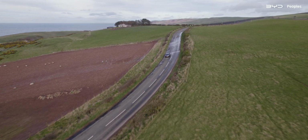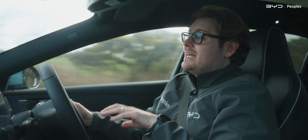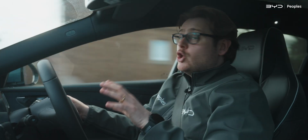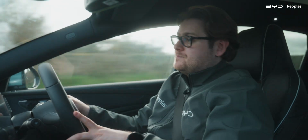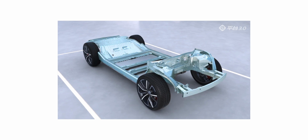The battery technology from BYD is market leading. The BYD Blade battery has enhanced safety, produces longer range, has a longer life cycle and uses LFP technology, which means there's no cobalt in these batteries, which is a win. The SEAL is also equipped with what is known as cell-to-body technology.